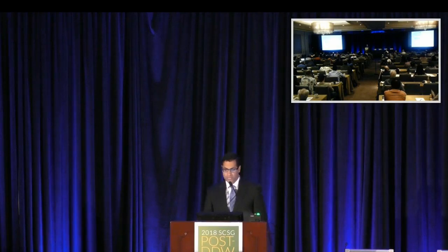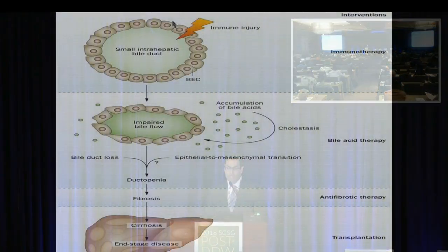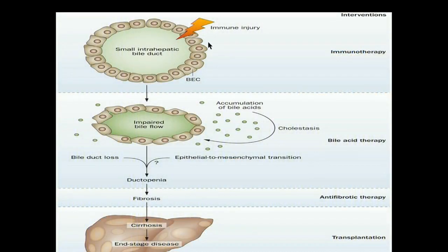Physiologically, what's occurring with PBC? It's all based on the immune injury to the bile ducts. As a result of this immune injury, you get malformation of the bile ducts and destruction with bile duct loss. Now, the bile ducts are the mechanism by which bile acids are supposed to flow out of the liver and into the intestine. Subsequently, you get accumulation of bile acids, and it's this accumulation which then leads to further destruction of bile ducts as well as development of liver fibrosis, which then can lead to cirrhosis and end-stage liver disease.